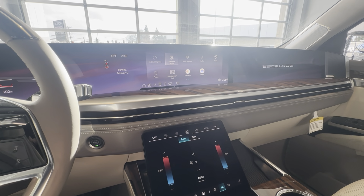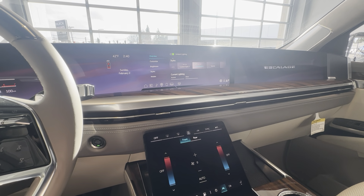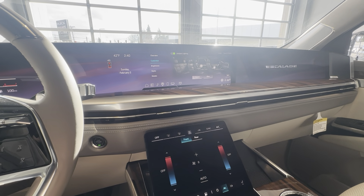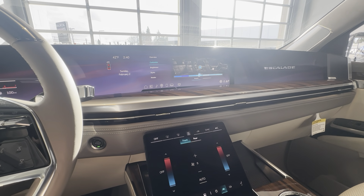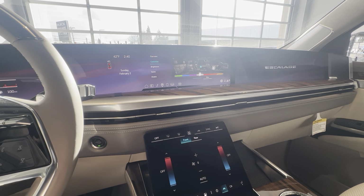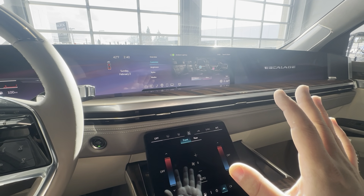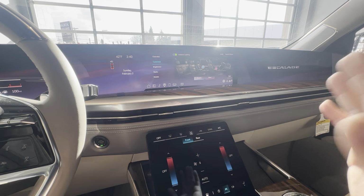Second page, ambient lighting. There is a ridiculous amount of ambient lighting customization. So if I go down here to customize, and I go here, you can change everything. So you can go to accent, let's say you put it at blue, and then you have all sorts of shades. If you go to glow, you can put it to red. You have all sorts of shades. This is fully customizable. It's a lot of different settings you can set up, but that's the gist of it.